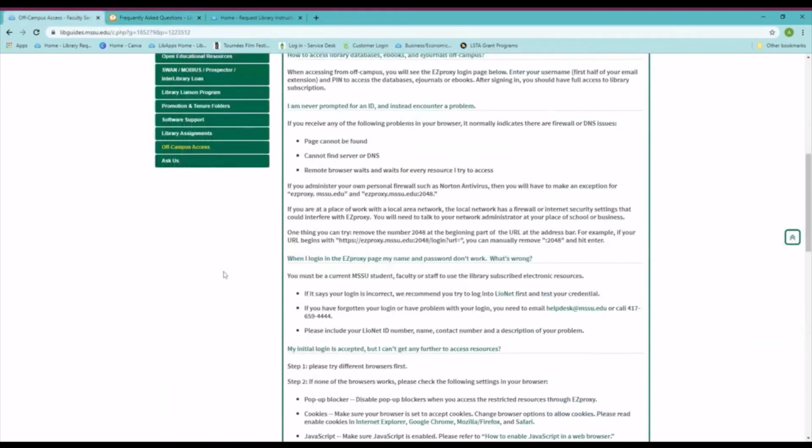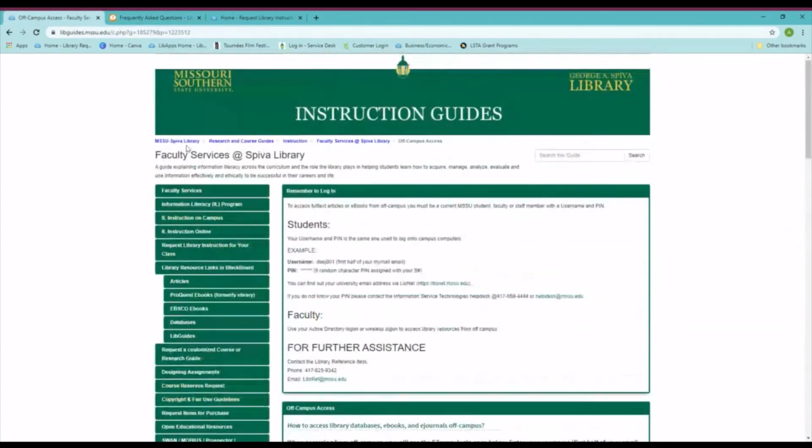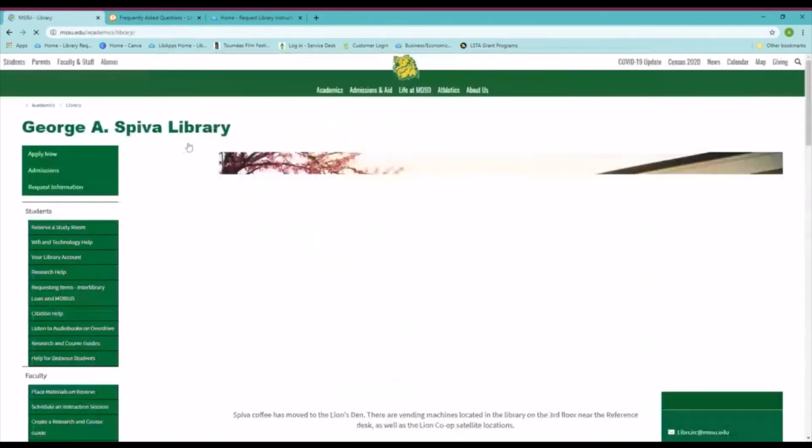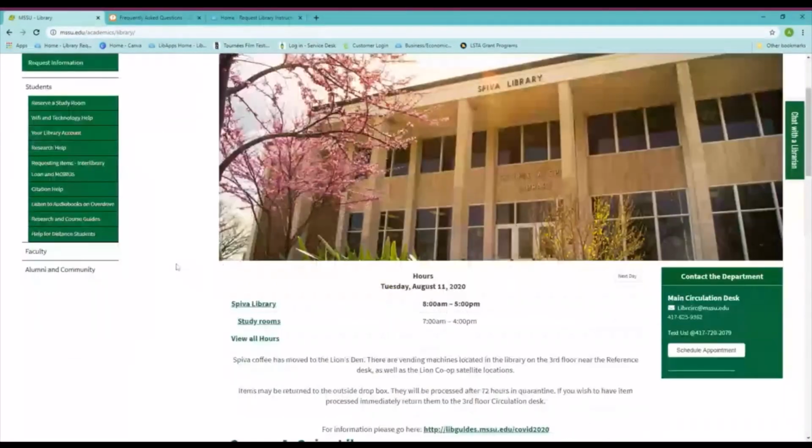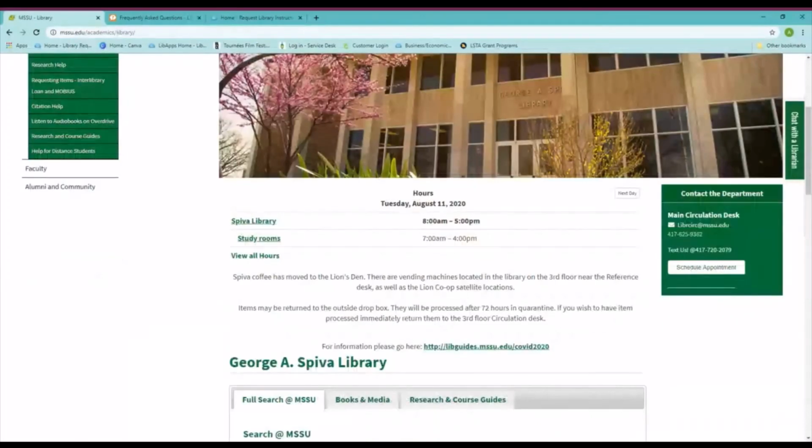So to close, I would just like to say that we encourage you to use the library resources that you have available to you, and not only use them, but also recommend them to your students. Students are much more likely to use a resource if it has been recommended to them by you. We are here to help you in any way that we possibly can. Please reach out anytime throughout the semester.